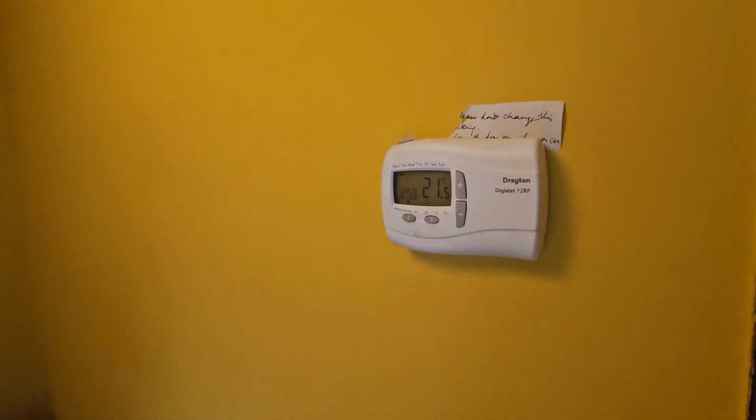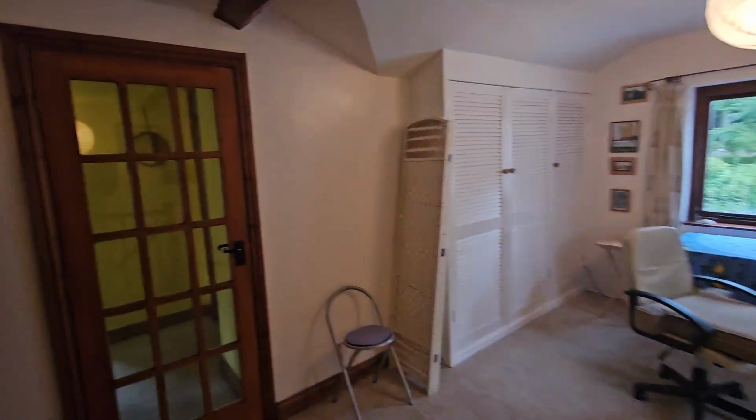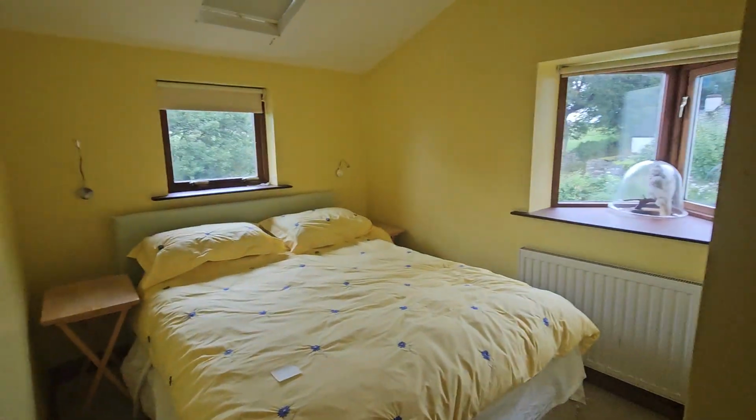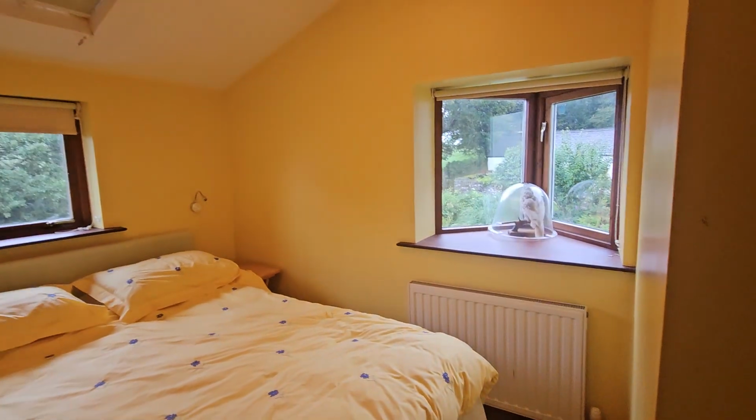So this is just your little controls for your central heating. So it's oil, but it's pretty straightforward. It works simply like a gas combi boiler basically. Another bedroom here, quite a nice size. There we are.